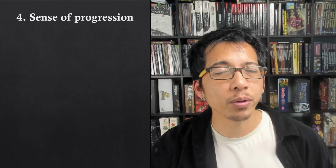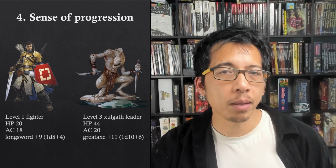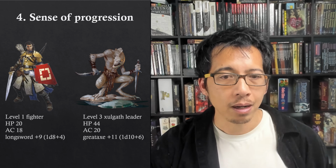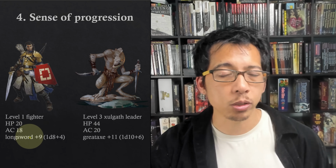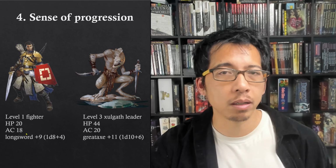The 4th awesome effect of the crit system is a real sense of progression that characters have when they level up in this game. Let's take our level 1 fighter again, going up against a level 3 Zul'Gath leader. When you level up in Pathfinder, you get +1 to every single one of your important statistics that you're trained in or better. That includes not only your attack rolls and skills, but also your defenses, your armor class, as well as your spell DCs and special ability DCs. And because every +1 matters, you feel that difference with that simple +1 change.